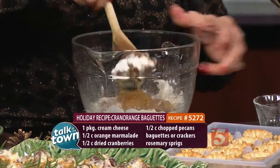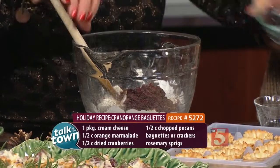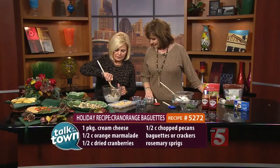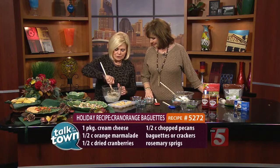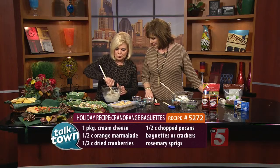That's going to be good. So that's the orange. That's the orange, and then a half a cup of dried cranberries. So it's half a cup, half a cup, half a cup, and 4 ounces and 4 ounces, and that's super, super easy. I'm just going to stir these ingredients together, and like I said, they can be served on baguettes, they can be served in these little phyllo shells, or they can be served as a spread with crackers.